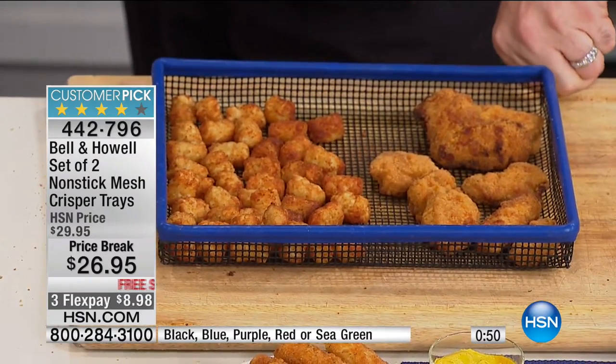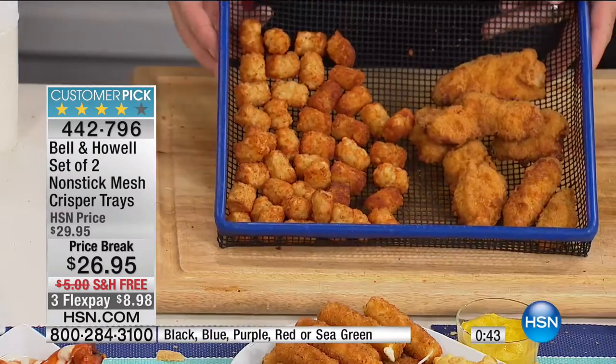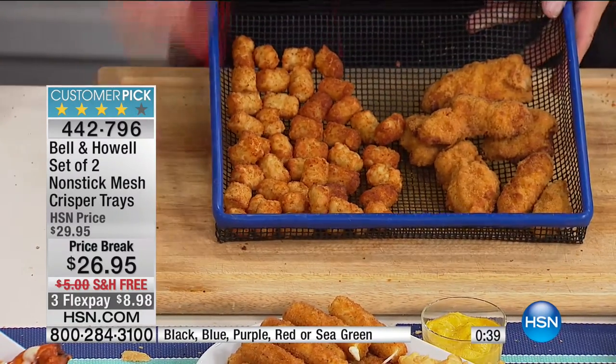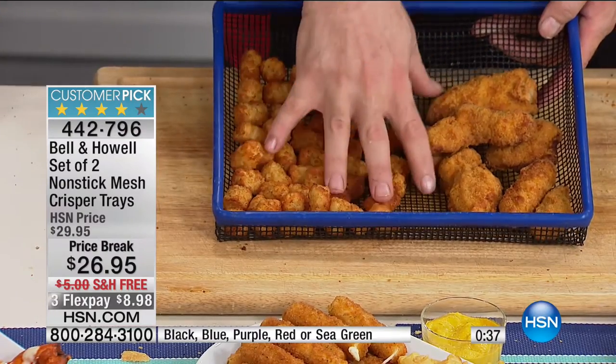Exactly. Let me teach you something about TV selling. You take your biggest demonstration, your biggest one, and you leave it for the end. Well, I want you to see something here, okay? This is tater tots and chicken fingers. So why am I saving this for the end? Because this is what you're going to do with the tray.